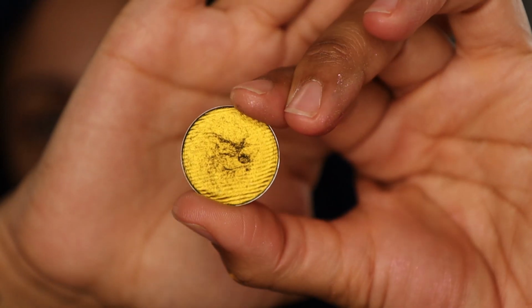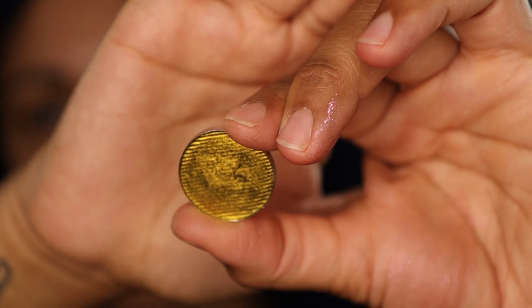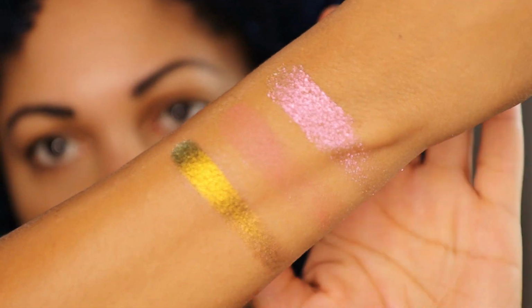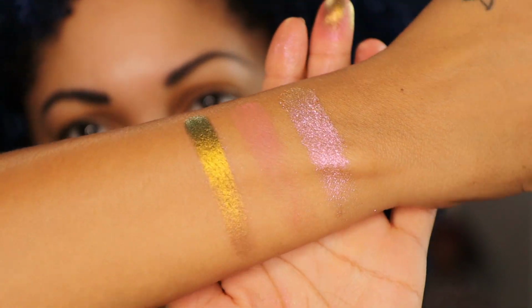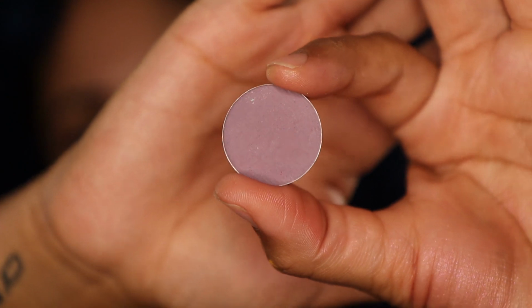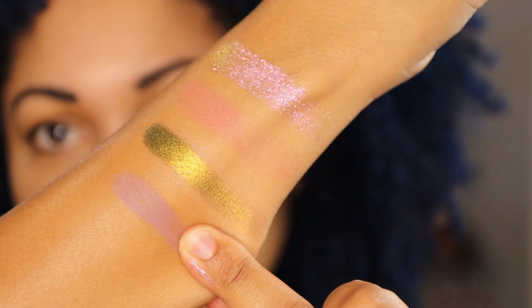And here's what it looks like up front. Look how smooth, like metallic that is. Next is a matte. This is actually by Devinah as well. And this is the shade Suki. And it's just like a matte purple, light purple shade.